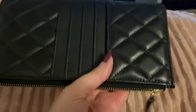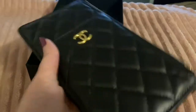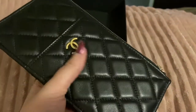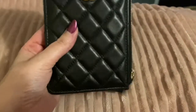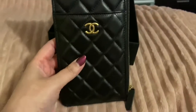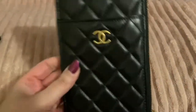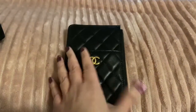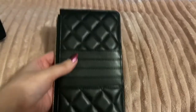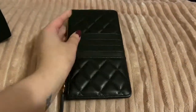But this is also very low key. I mean, it's beautiful, but it's very low key because it only has the CC's. When you open it, it has a little bit of glamour, but overall it's beautiful and very low key. It's very classic. Let's put it that way. You can use this literally forever. You can pass this down to someone. This is easily going to become one of those classics, I feel.